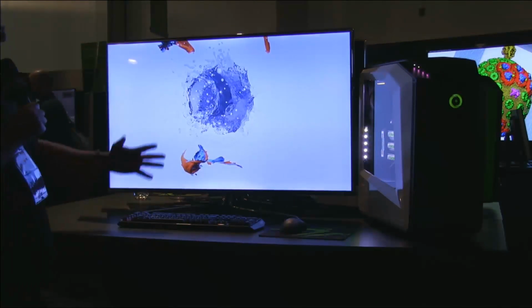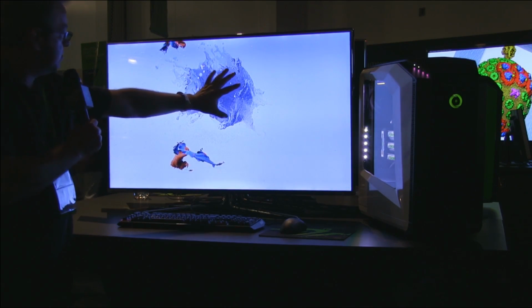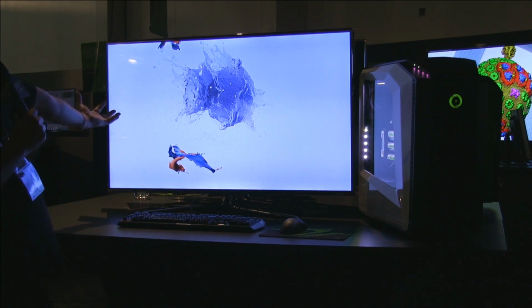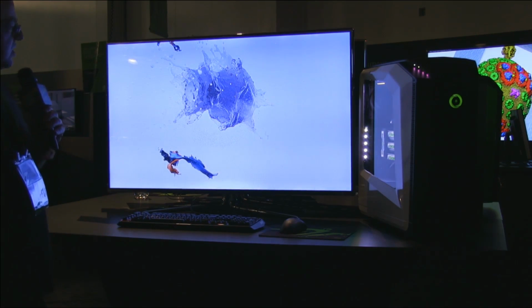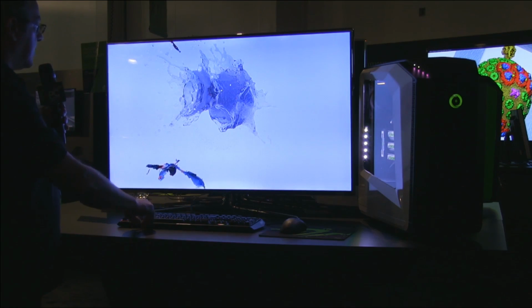We're actually modeling the rubber and the tensile strength of the rubber, where the reflections are all working. The water is all stuck together. It's actually one of the best simulations of water we've ever done. So you can kind of speed it back up.